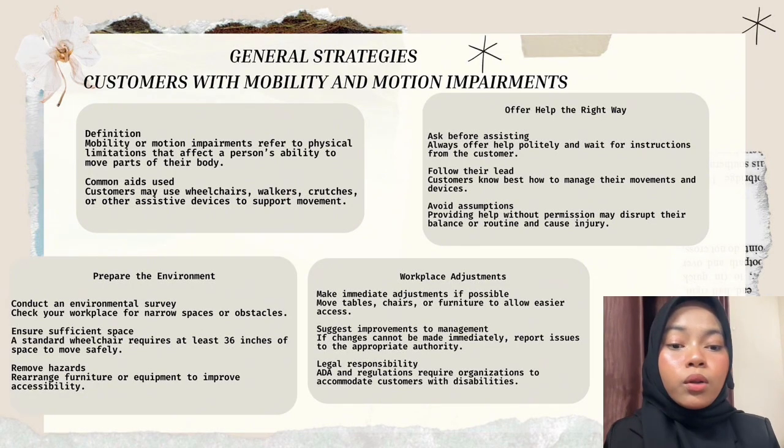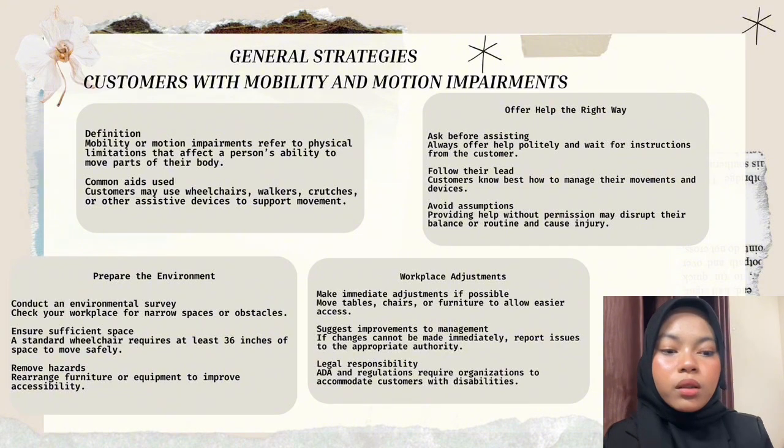Second one is follow their lead. Customers know best how to manage their movement and devices. The third one is avoid assumptions. Providing help without permission may disrupt their balance or routine and can cause injury. The second one is you need to prepare the environment.